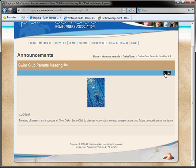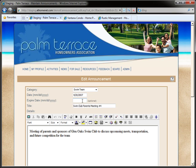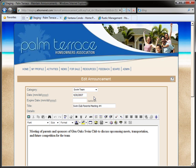And once again, just like in classifieds, if there is a date field for a particular classified or announcement in this case, you'll get the date picker pop up.